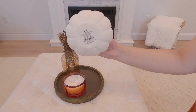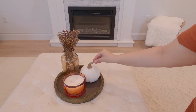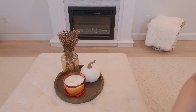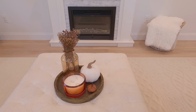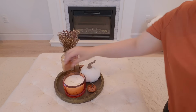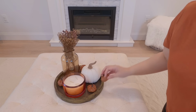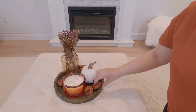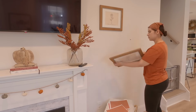And then this glass pumpkin is from Hobby Lobby as well. I added a white one just to offset all the orange and brown I got going on. And then these leather pumpkins that I'm in love with, I'm actually gonna head back to Hobby Lobby, God willing, this week to get the bigger leather pumpkins for the rest of my house. But these are like filler and I just added them there. I thought it looked nice and cozy and it just went with everything. I'm in love with how the center of this came out.